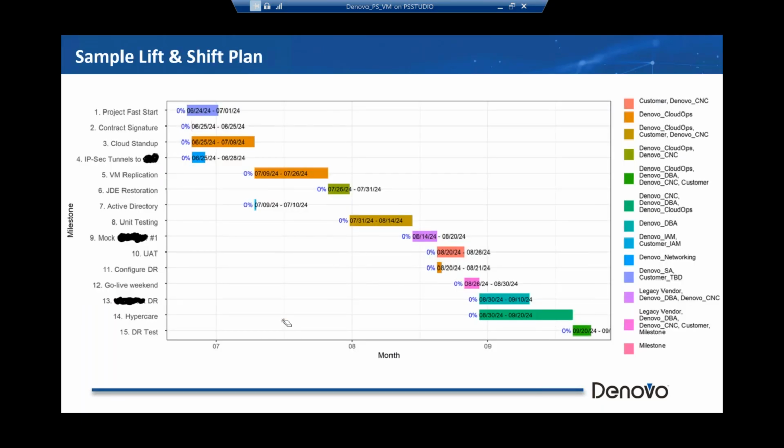So these next two examples are two plans. These are actually from assessments that we've done for various customers, where we walk through what that looks like. Julie, you want to talk about a lift and shift and how we would go about that?